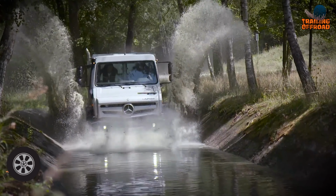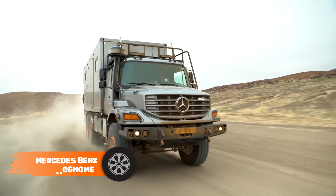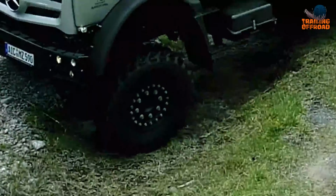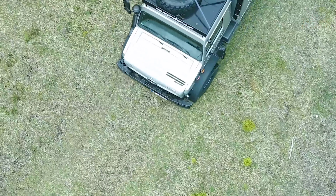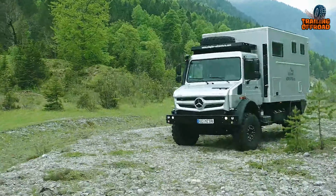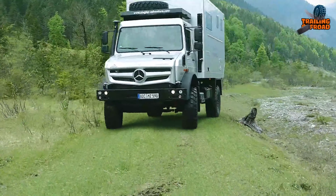When Mercedes builds a machine, you know it's the best among the rest. So step into the world of Moghome's lavish off-grid living with cutting-edge and latest technology to redefine modern adventure. The body is built in collaboration with Ziegler Adventure in close cooperation with Mercedes-Benz to ensure a high-quality and reliable off-road mobile home. This high-performance overland vehicle boasts an array of advanced features and a design that's made for extreme off-roading adventures.